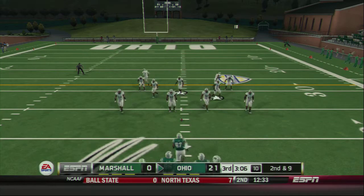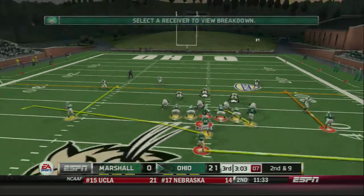Man left, man left. Four down, four down. Hey, check by 46. Check by 46.